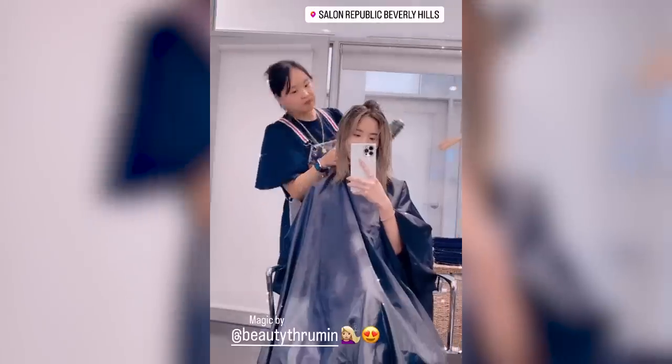Now I'm in a rush. I'm going to get my hair done. So I'm going to my hairstylist. I'm not gonna get it cut because I'm trying to grow it out, but I need to fix my roots because it's all grown out.